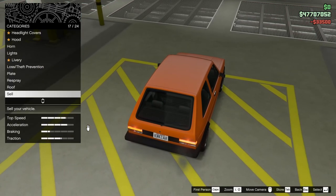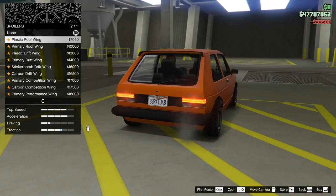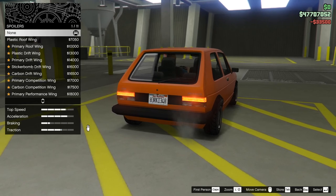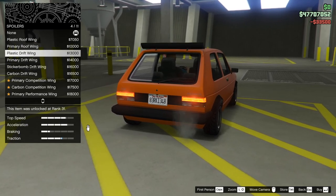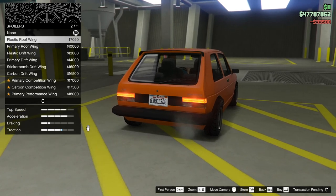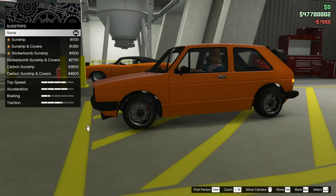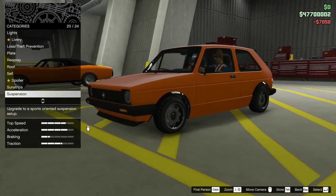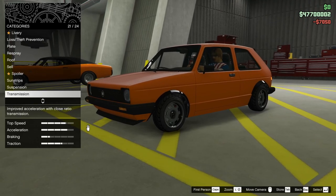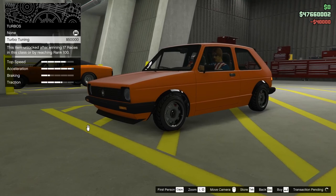Roof, we did that already. We're not doing anything. Spoiler, plastic roof wing, as opposed to like a primary drift wing or something like that. Cheap and cheesy. Leave it at wood, that'll go. Leave the suspension, transmission, rev it up. Turbo it up.